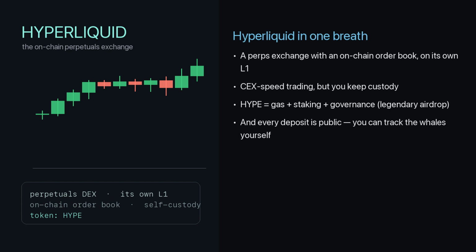Let's lock it in. Hyperliquid is a perpetual futures exchange that runs a real order book on its own purpose-built blockchain, giving you centralized exchange speed while you keep custody of your funds. HYPE is the token that powers gas, staking, and governance, launched with one of the biggest airdrops ever. And because every deposit is a public on-chain transfer, you can track the money and the whales yourself for free.